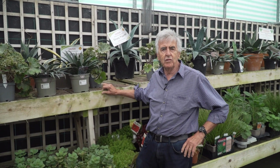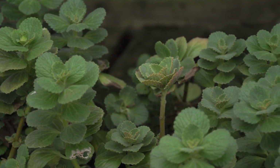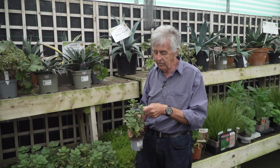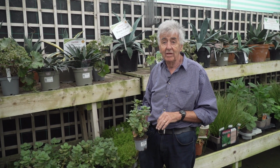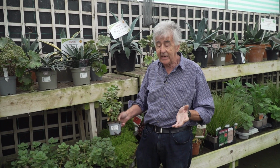Some plants have got unusual names. This one's called Scaredy Cat. It's actually a coleus, you know the coleus, the brightly coloured leaf one, Plectranthus caninus, and if you crush it, it's an absolutely dreadful smell which cats apparently hate. So put it in the garden and it should keep cats away. Scaredy Cat.